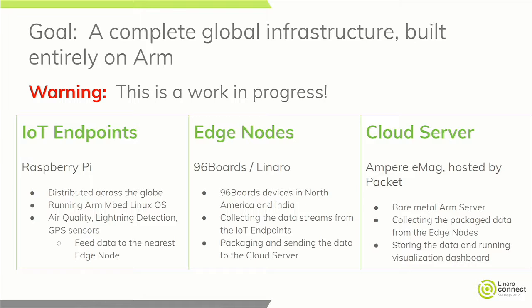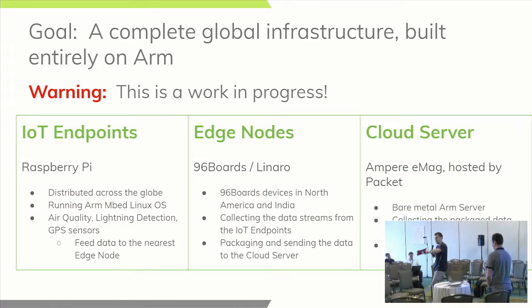And then we have the IoT endpoints, which I am going to pass around. So this is one of our endpoints. Feel free to look at it and poke at it. It is a Raspberry Pi. We've got a couple of sensors plugged into it. We have a lightning sensor from SparkFun. So this will actually tell you how far away a lightning strike is and what kind of lightning strike it is.